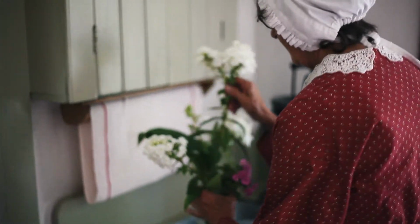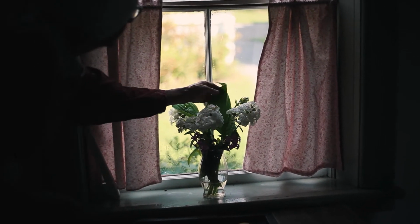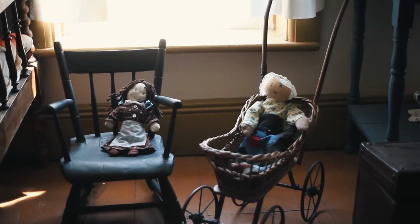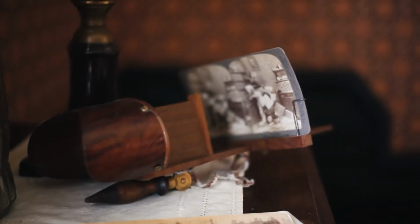Now was a time when Canadians could start thinking about what they wanted and not just what they needed. 7 people would have lived here at one point, and while the rooms seemed small, they would have been filled with the trappings of a successful household.